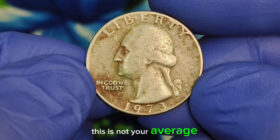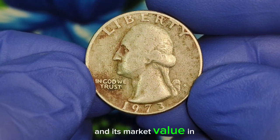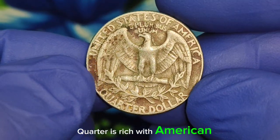This is not your average pocket change. It's a coin that's becoming a highlight in high-end auctions and collector showcases, and its market value in today's dollars is simply eye-opening. The story of the Washington quarter is rich with American history.